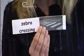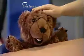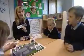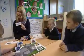Fantastic. For the reception class, I think that was a great example of vocabulary teaching. What Sue did was introduce the words and then use them in lots of different contexts. She revised the words, she reinforced them, and she really tried to encourage a deep understanding.